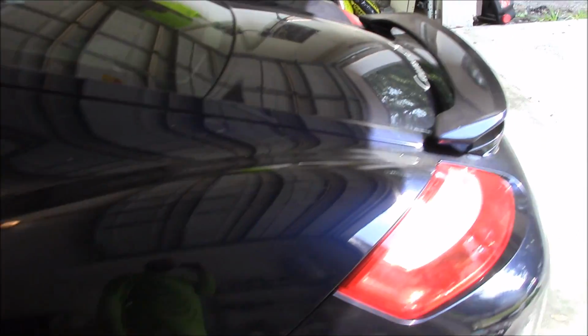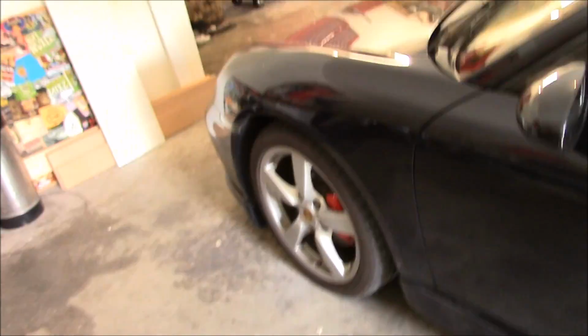So traditionally a Porsche is on the softer side. The aftermarket body kit is obviously not OEM paint, so it should be a little different, but we shall see. The first order of business is for me to get this thing washed and deconned. And then after that, I'll be able to show you what the true shape of the paint is. But that's it, Porsche Cayman S. Gonna get going on it right now.